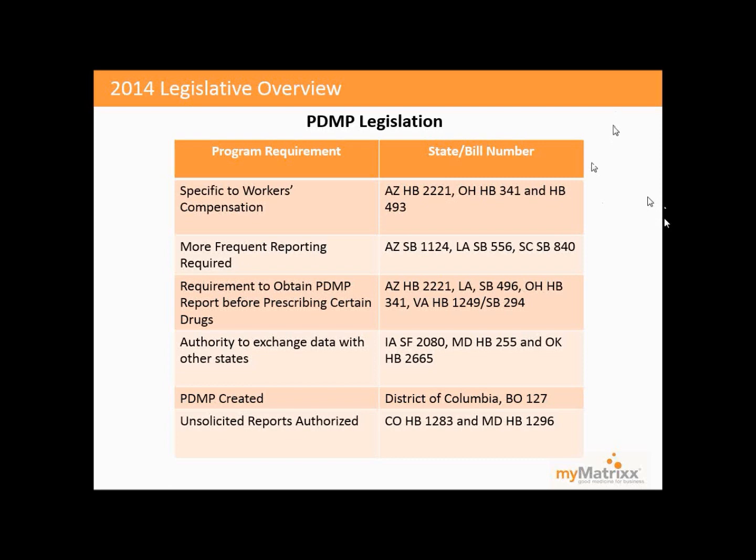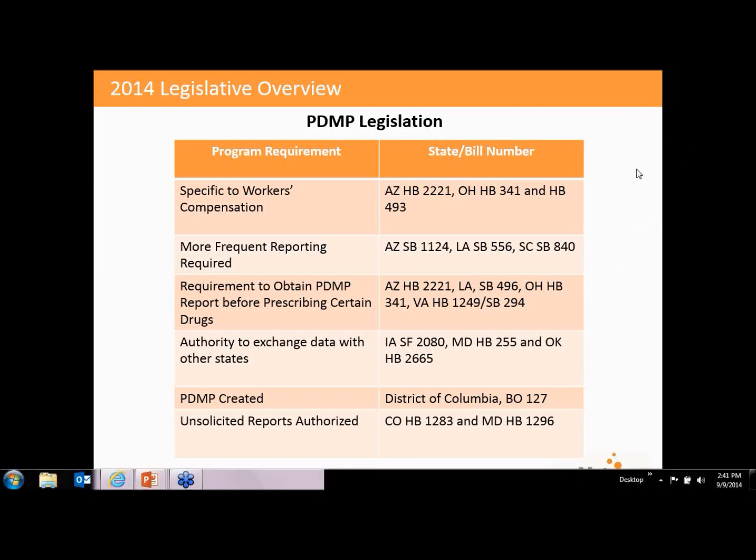Some of them related to the frustrations that you talked about, Phil, with regard to more frequent reporting, requirement to obtain PDMP reports before prescribing certain drugs. The District of Columbia created a PDMP. There were a couple of laws that were specific to workers' compensation. One was in Arizona that requires physicians that are treating workers' compensation patients to check the PDMP within 2 business days of writing and dispensing initial opioid prescriptions. And the law also outlines when those physicians share that information with insurance companies and or self-insured employers.